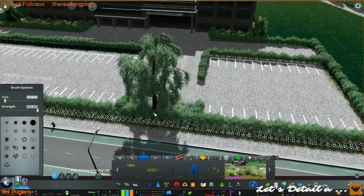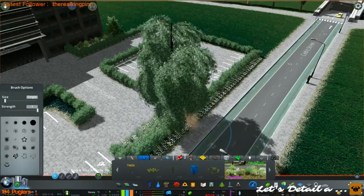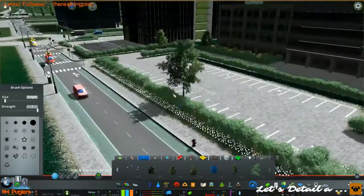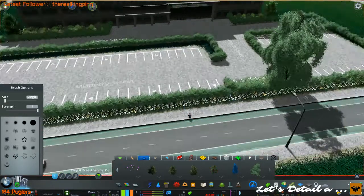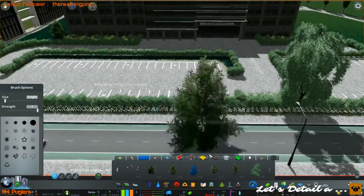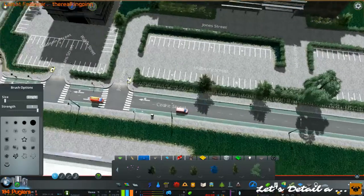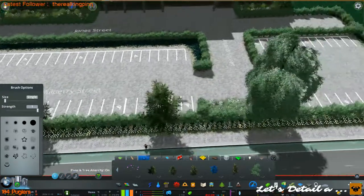What tree can we put in here? I do like the texture of these ones. I do want to put a few trees all the way down here as well. Which ones though is the question. I do like these. It's either these or the more, I think these ones. Something like that.